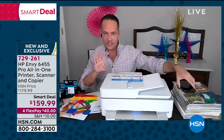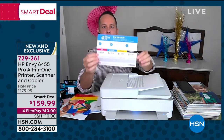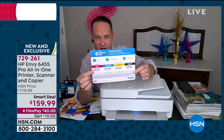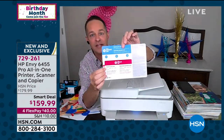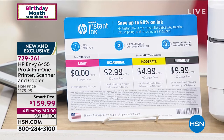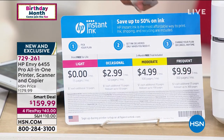I'll talk more about HP Instant Ink. I'll explain why I said five pennies in a minute. But there's also a program with HP Instant Ink. You see there, I've printed it bigger on the other side. It says print free for life. If you're a light printer or a light user, that's awesome.